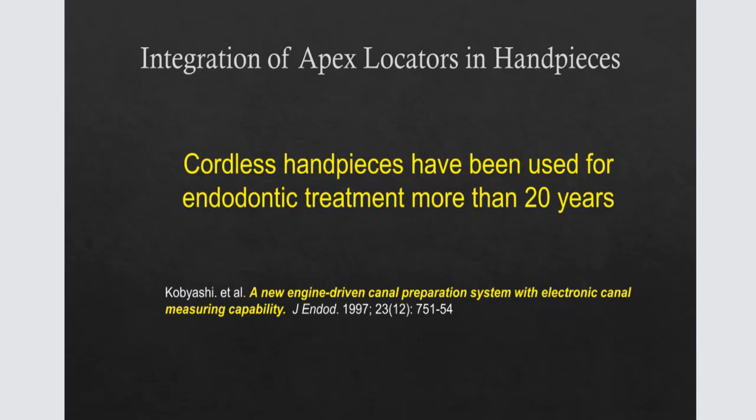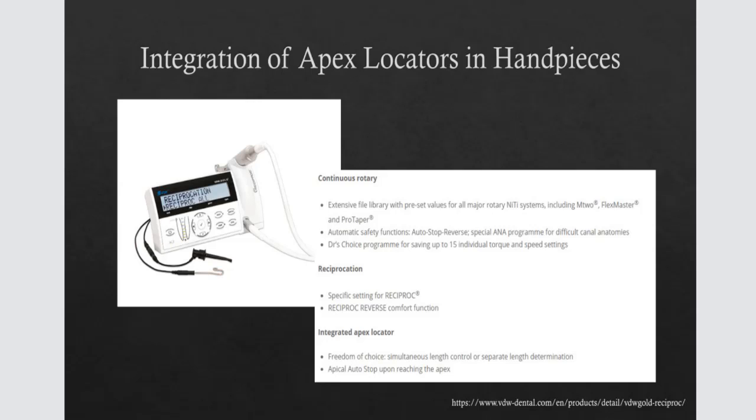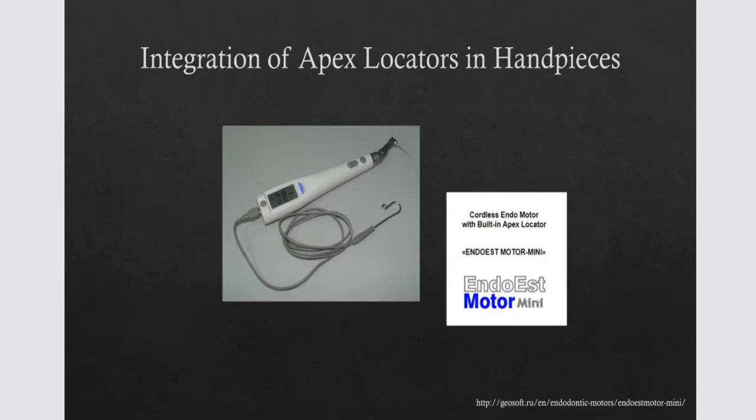Cordless handpieces have been used for endodontic treatment for more than 20 years now. There are many studies that show the benefits of using continuous monitoring of working length during root canal instrumentation. Continuous monitoring of the working length is important because the length can vary during the procedure, especially with curved canals. In addition to the length measurement function, these handpieces also have torque control and speed settings, and we'll talk more about that later. There are a number of apex locators that are integrated into handpieces out on the market, and here are just a few to show some representation.